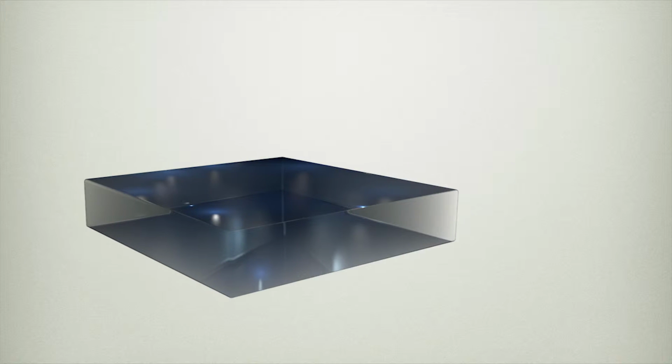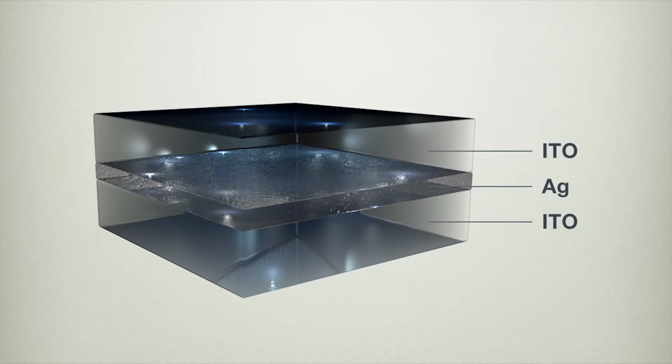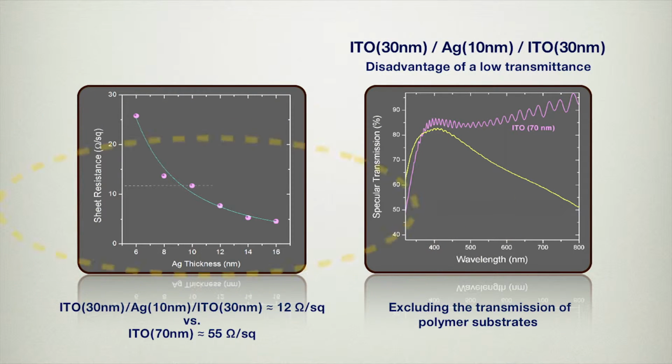Transparent conductive thin films ever developed have an ITO-Ag-ITO structure basically. As shown in the graph, it has excellent sheet resistance properties, less than 10 ohms per square with thin film thickness, but had a disadvantage of a low transmittance.